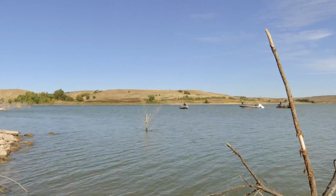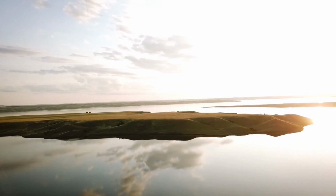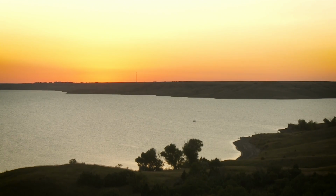And so is there a 12-pound fish behind every sandbar? No, but if you look at the totality of Lake Oahe right now, there's probably never been so many fish over 10 pounds as there is right now. And so lots of things going on here, especially early in the year.